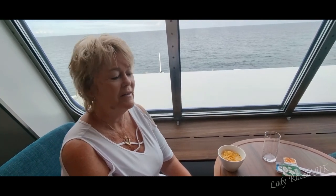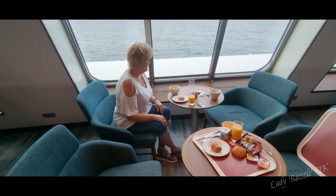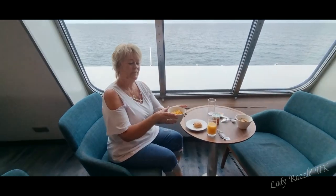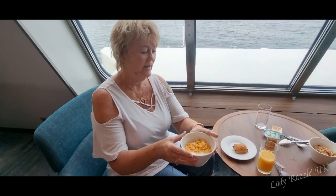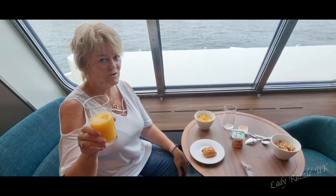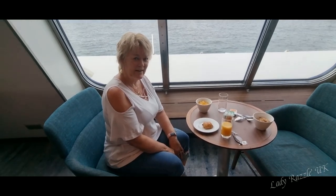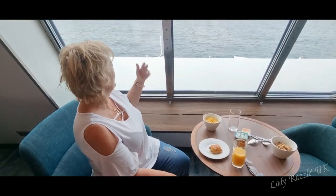First night of two nights on the Salamanca Brittany Ferries. This is my breakfast. Cornflakes. Just orange juice. And I'm just going to sit down and enjoy this with this view.